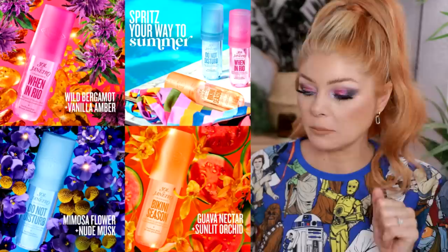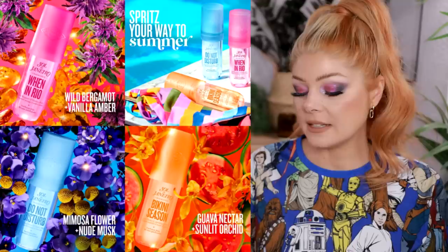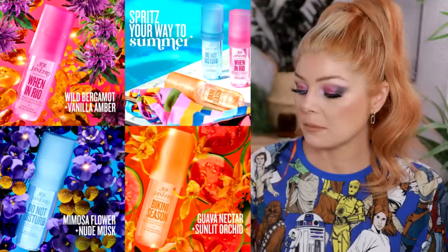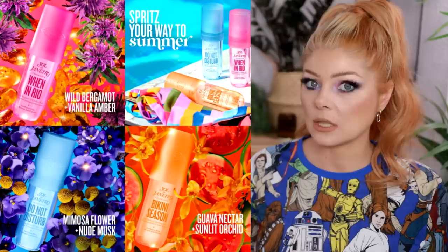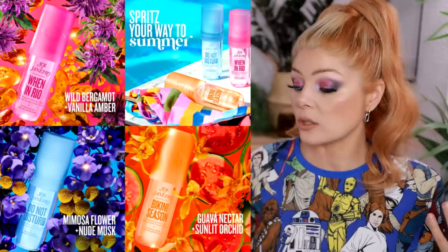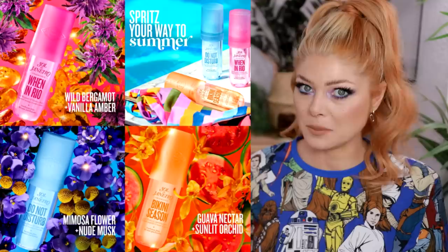But they are releasing three more for the summer. There is Do Not Disturb, which is a mimosa flower and nude musk. There is When in Rio, which is again bergamot and vanilla amber. And then there is Bikini Season, which is guava, nectar, and sunlit orchid. None of these sound like they're gonna be for me. And like I said, I already have one of these body sprays that I really love when I want a super tropical spray all over my body, daytime kind of a scent. So I don't need to buy another one. But it's interesting to see them continue with this thing. Definitely going to be sniffing them next time I'm in a Sephora or something, but I don't think that these are going to be for me, but I will link them down below.